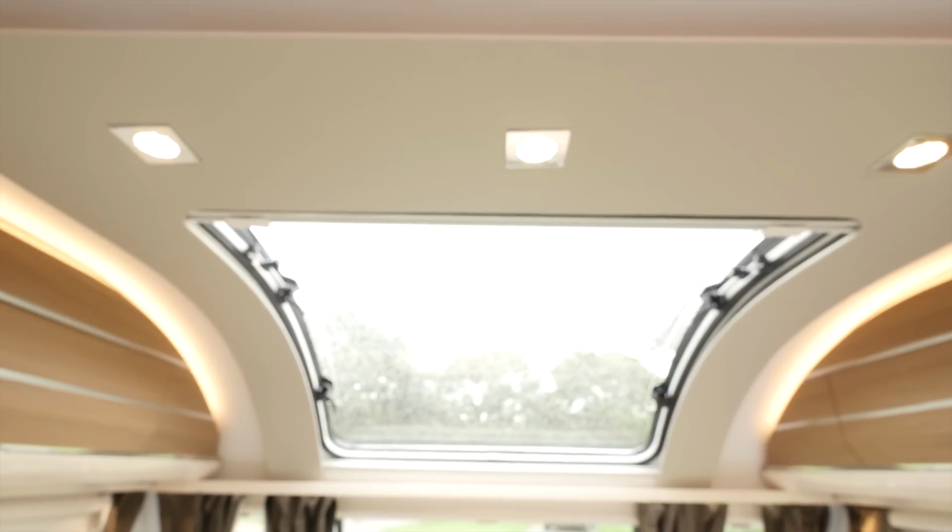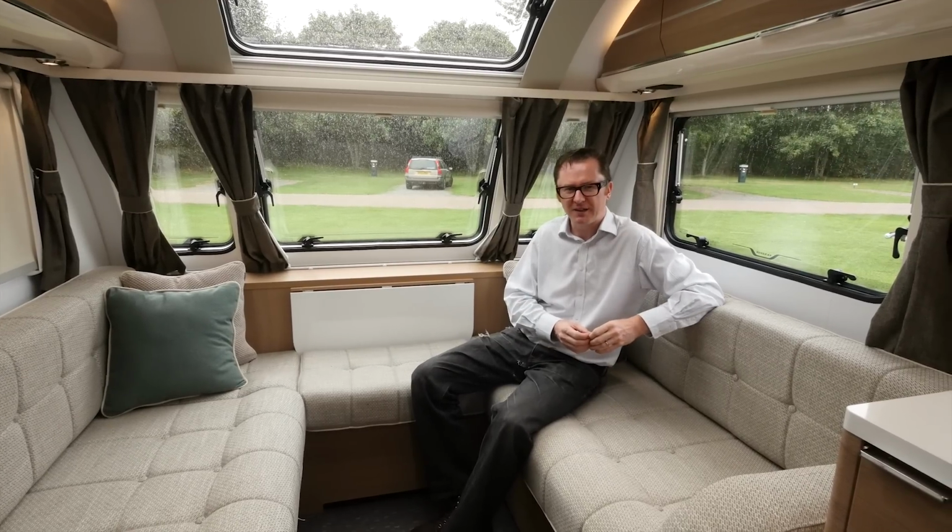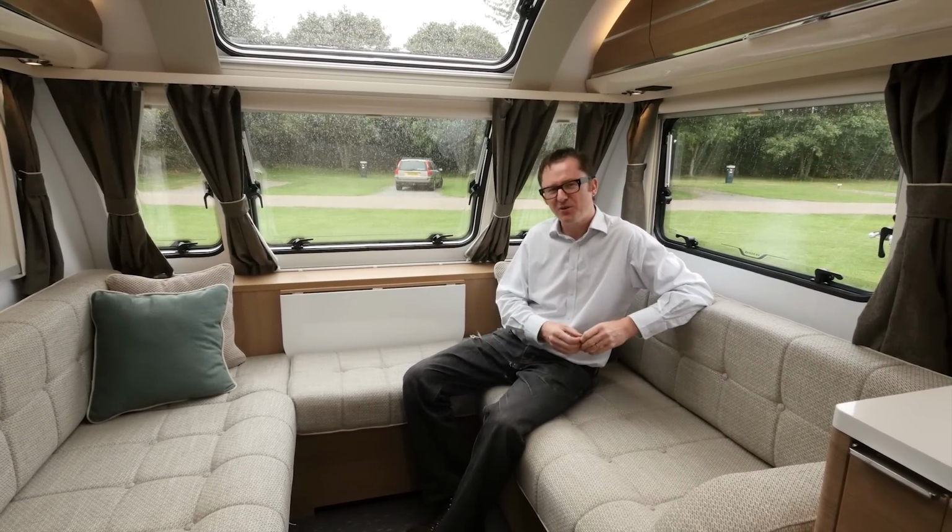Now, I don't know about you, but I really like the understated elegance of this front lounge. And in fact, the whole van. Just look at the horizontal wood grain and these plastic sections under the lockers, all very pleasing. Check out the enormous sunroof, the side windows, and obviously the 3 windows at the front, which positively flood this area with light.